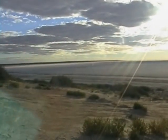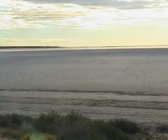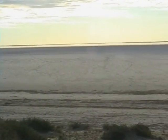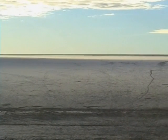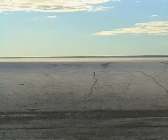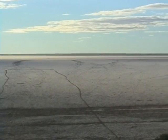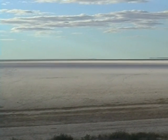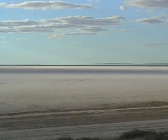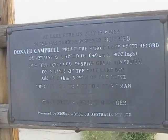The sun's just going down. We'll get a better shot in the morning of the bay itself, but as you can see, there's no water here, but it's a very spectacular scene that's laid out in front of you. Some silly buggers that had a motorbike out there, wouldn't have gone too good. We'll go down to the surface in a minute, eh? But it's quite expansive. It's a big bay.